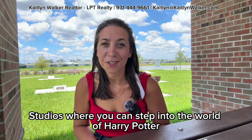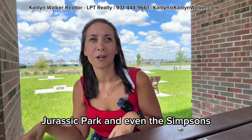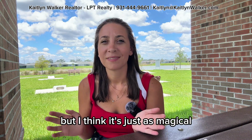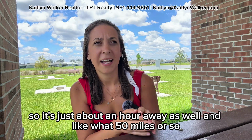Next is Universal Studios, where you can step into the world of Harry Potter, Jurassic Park, and even The Simpsons. It's a little bit more fast-paced than Disney, but I think it's just as magical. It sits in the theme park hub of Orlando, so it's just about an hour away as well, and 50 miles or so.